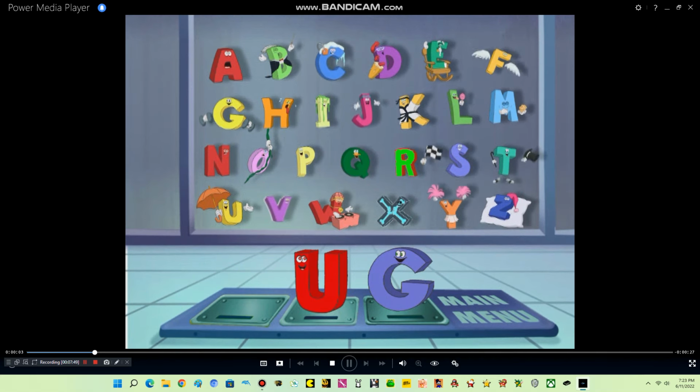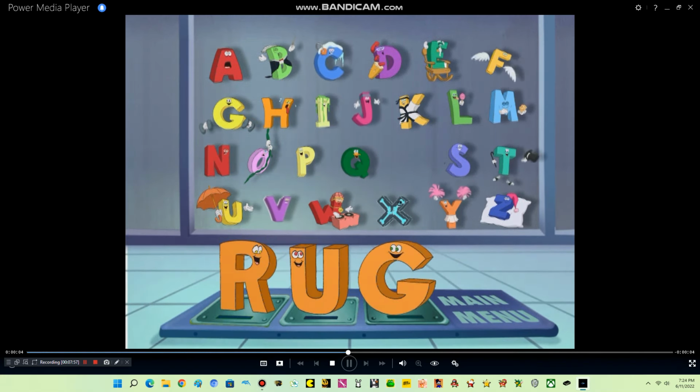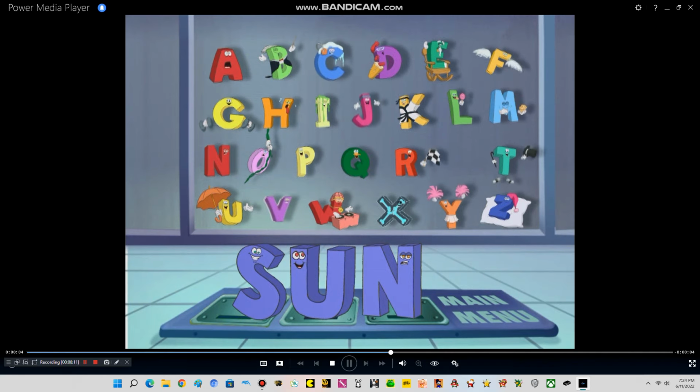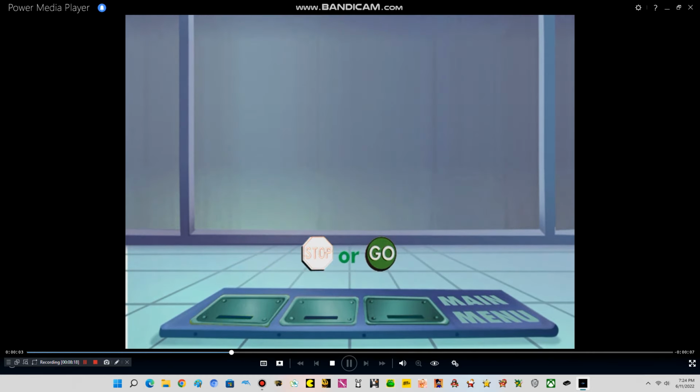Can you find the letter to make the word rug? Well done! Can you find the letter to make the word sun? That's right! You did it! Good work! That was fun! Press the green button to play again, or press the red button to go back to the menu.